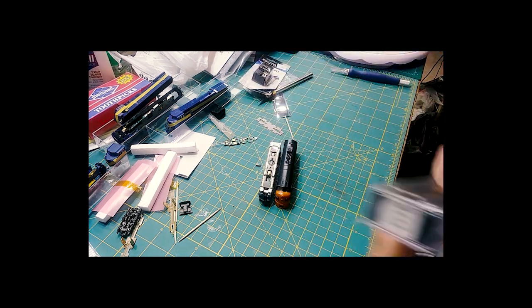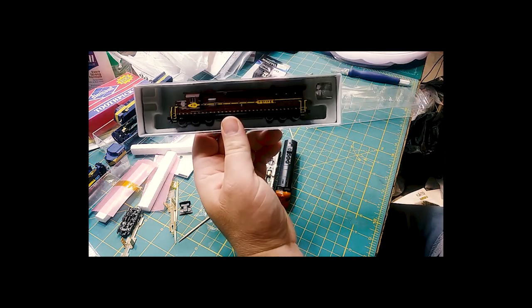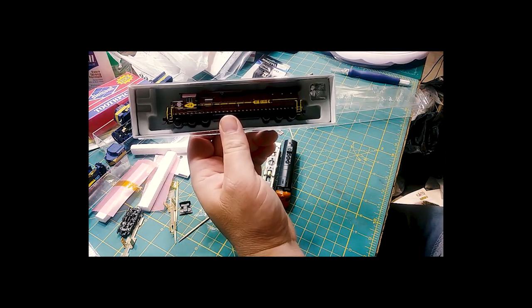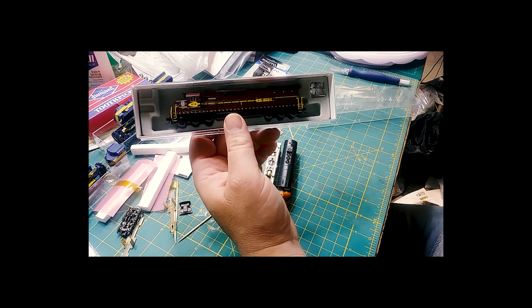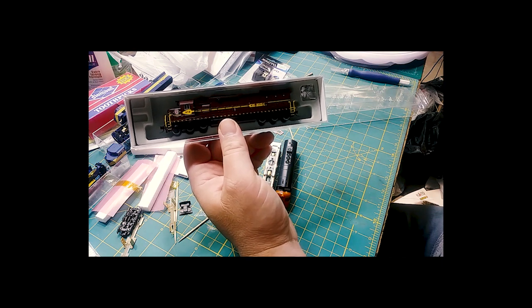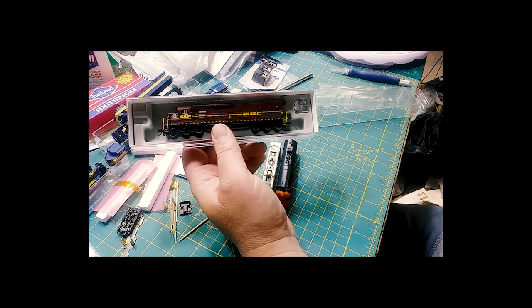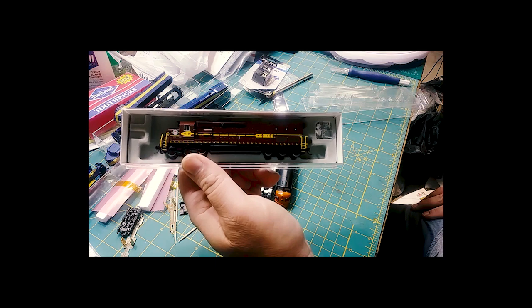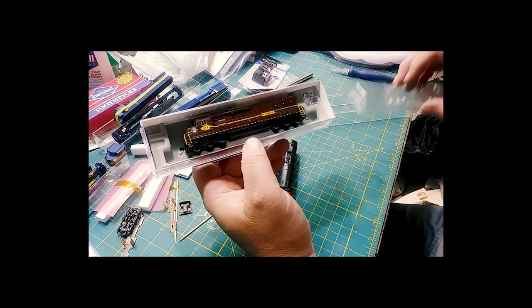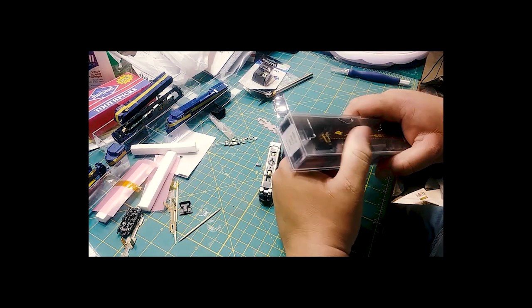I've got this Intermountain DMIRR. If you guys are watching, have a tip for this. I put it on the track, and she runs, but it's like she's running 100 miles an hour, but she's moving an inch an hour. You can hear the wheels spinning, but she's just creeping, and so obviously I don't let it burn the motor out, but something's not quite right. So if I'm missing something or I'm not figuring this out, please let me know what I can do, because I want to get the DMIRR up and running so it can handle my ore service on the layout.